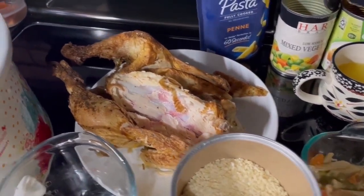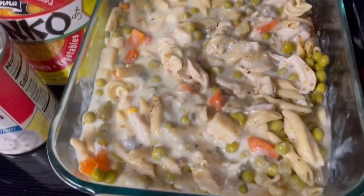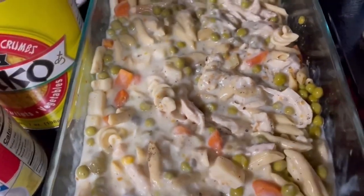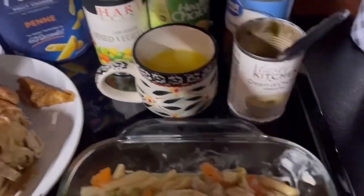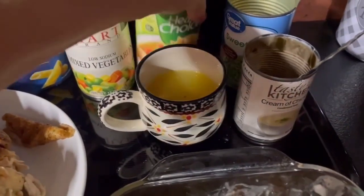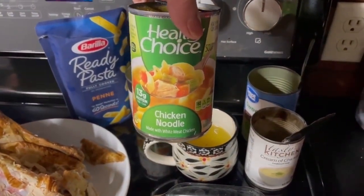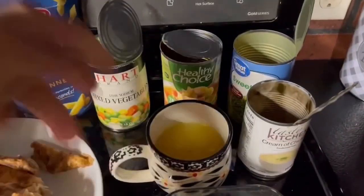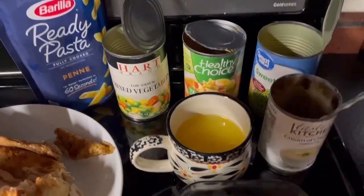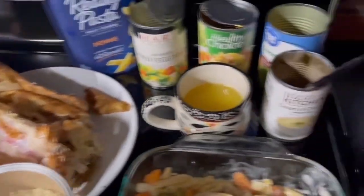I took all the white meat off. I left the wings and the legs, but they're going to go in the crock pot and simmer for another meal. But I made like a chicken pasta bake with some cream of chicken soup, some mixed vegetables. I didn't know if we'd eat all this in time. It's the Healthy Choice chicken noodle soup. So I strained it. But I'll put that in with this in the crock pot.